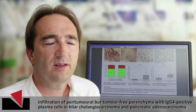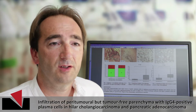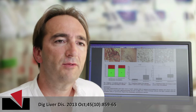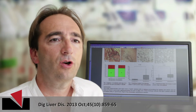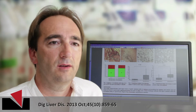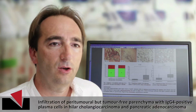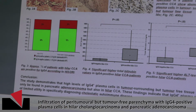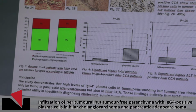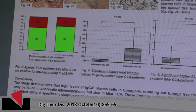This study demonstrates a high prevalence of IgG4 plasma cells in the tissue of carcinoma patients, in the surrounding of the tumor, and we cannot conclude that IgG4 positive plasma cells exclude a malignant disease. You have to be cautious with these patients, and you cannot say that if these cells are present, they suffer from a benign autoimmune disease.